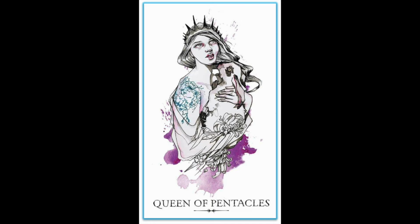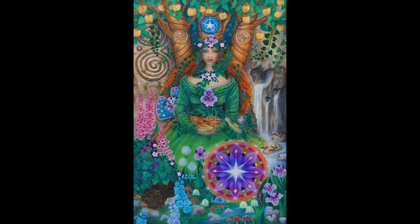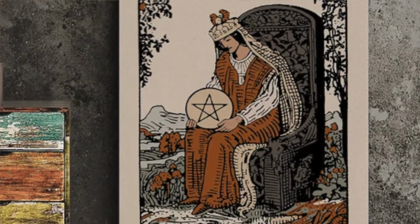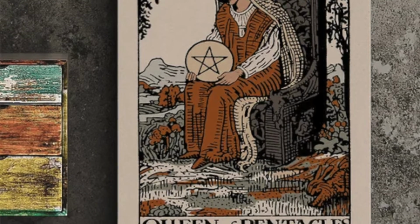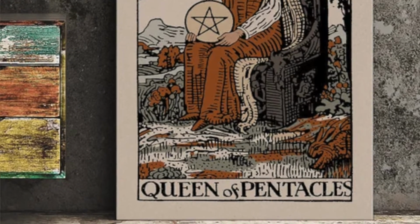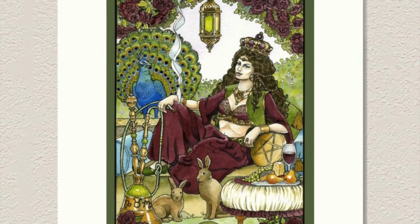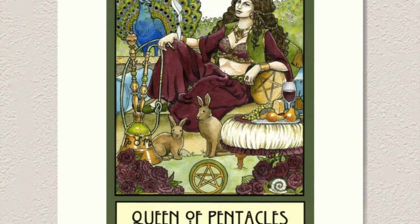And she's usually holding the pentagram in her hand and kind of looking at it intentionally, kind of signifying that she is surrounded by abundance. Typically there is a white rabbit, symbol of birth, at her side, and this is the embodiment of nurturing love, and it either represents a person or the life of the querent themselves.